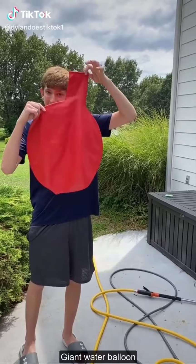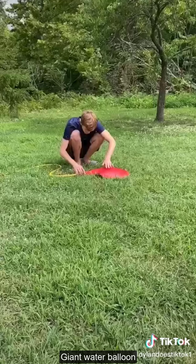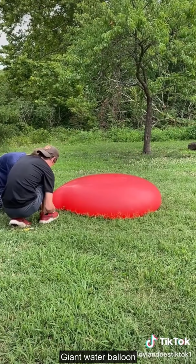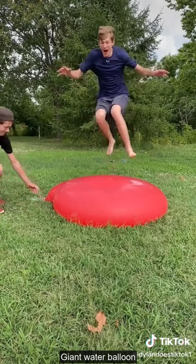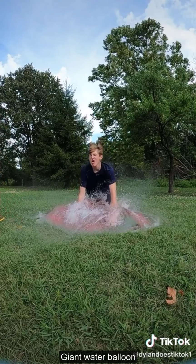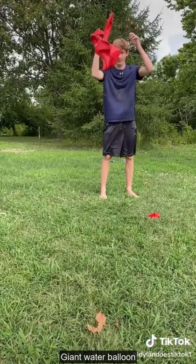So one day I ordered a giant water balloon. I tried to figure out how I was going to fill it up, and then I thought, rubber bands. And then I began filling it up until eventually it started to leak. And I tried to fix it, but failed, so I just had my brother hold it while I jumped. No. Yeah, pretty cool. Now here's the slow-mo. Wow. And it was broken. I wondered if I should do it again.